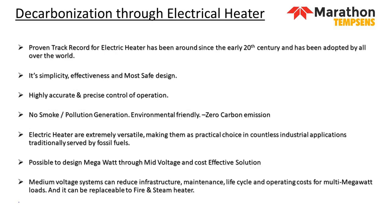If we talk about decarbonization through electrical heaters, the electrical heater has a proven track record, having been around since the early 20th century and adopted worldwide because of its simplicity, its effectiveness, and its safe design. Why simple, effective, and safe? Because the energy you supply at the inlet, or the energy in, is equal to the energy out. So it is the most efficient, effective, and reliable because of the 100% thermal conversion.